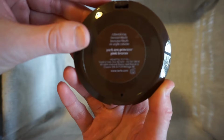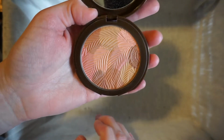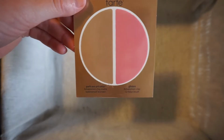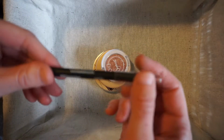And then I've got this Tarte Park Avenue Princess pink bronzer, which kind of has your mix of colors. So it's also really pretty. I kind of use this one as a blush sometimes too if I stick in the middle. I also have the sample pack of the Park Avenue Princess waterproof bronzer and Glisten Amazonian Clay 12-hour blush from Tarte. So I've got four highlighters.